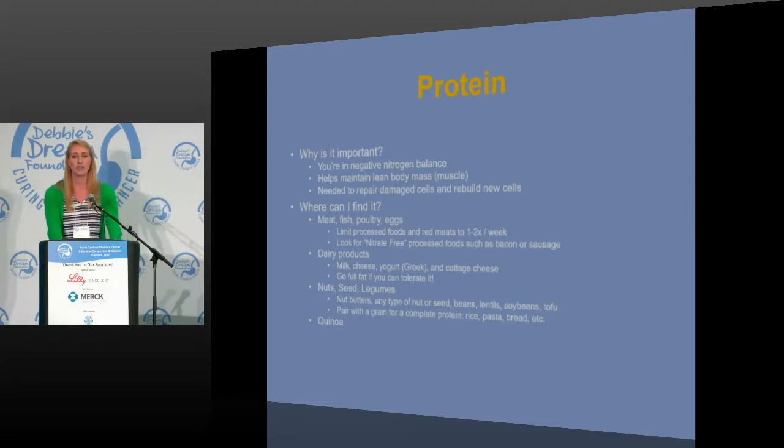Okay? The other one is nuts, seeds, and legumes. Remember, legumes are any of those beans, lentils, things like that. So you've got nuts, you've got any nut butter, so peanut butter, almond butter, cashew butter, anything like that. And then if you can, you want to pair those with a grain of some sort. The reason I say that is that within protein you have, like, A through Z, and beans only give you A through G, while pairing them with a grain, you get the G through Z, so your body can use that protein more completely. And quinoa is a grain that's a complete protein on its own.